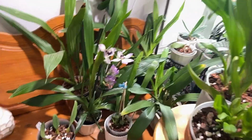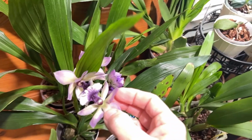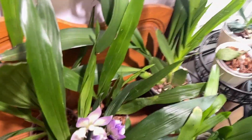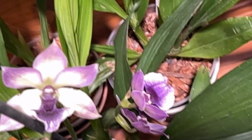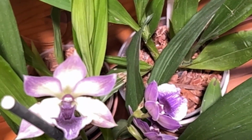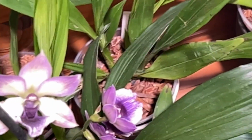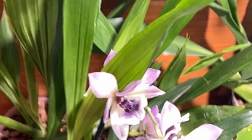I did want to show you guys real quick. So this Zygonicia Sensor Blue, this spike, the blooms are going over. But this is what they look like when they're nice and fresh. Can you kind of see the difference? See how much bolder the colors are as opposed to the one up there on the left? But that is, and mine doesn't smell.